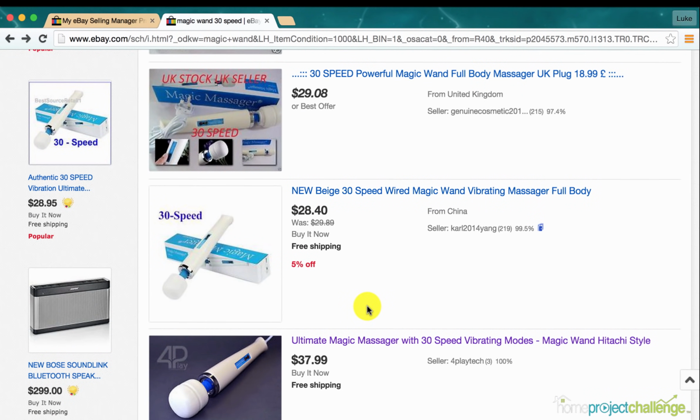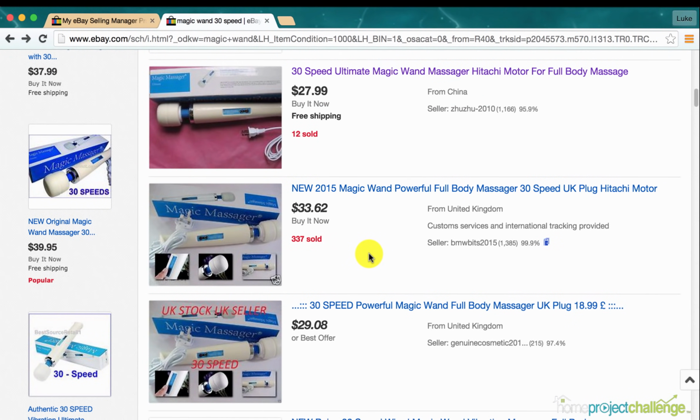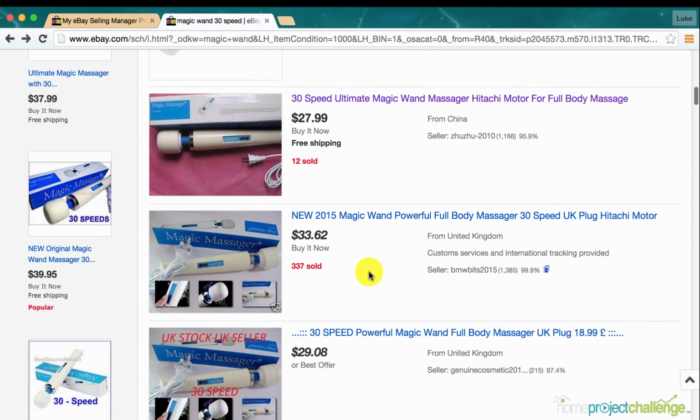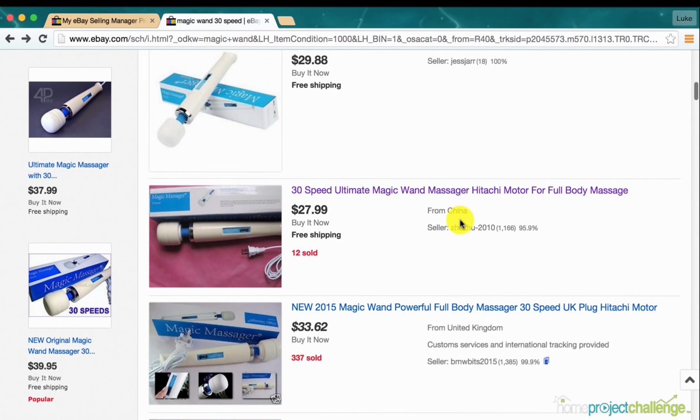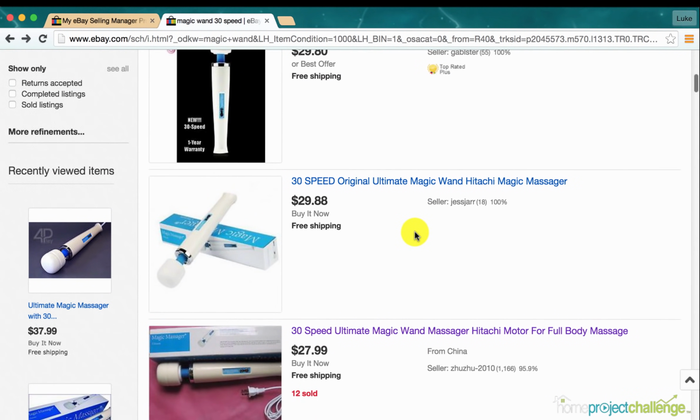So, as we search here, we can see what prices are selling. Now these are from United Kingdom. This guy's from China. So just remember, China is going to be your main competition, and you will never be able to compete with China because that's where everything comes from, and their shipping prices cost a fraction of what ours does. So don't worry if the price is less. That's normal. People will pay more to buy it from USA. All right? So this guy looks like he's from America, and he's selling it for $30.